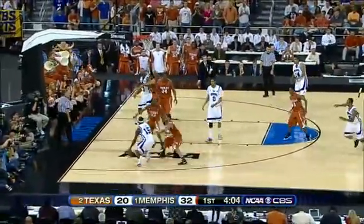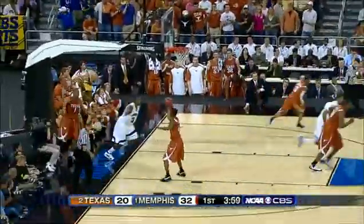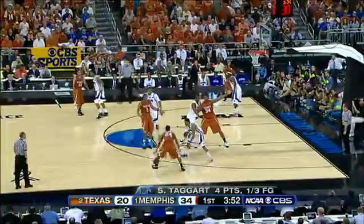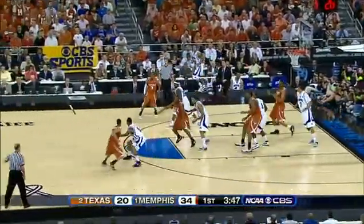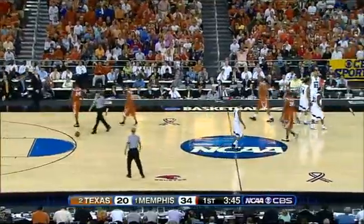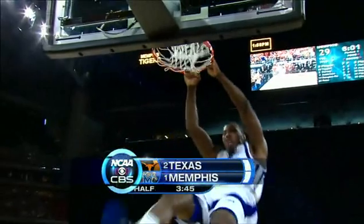Taggart out to Allen. Works it back inside, Taggart. Banks it in. Hard work for Texas to get a basket, but for Memphis, it hasn't been the case most of the time. Well, Jim, the team that's on the floor is another breakaway opportunity backcourt. Augustine tried to save the backcourt violation, but an 8th turnover now committed by Texas. And Memphis dunking its way to a 34-20 lead late in the first half.